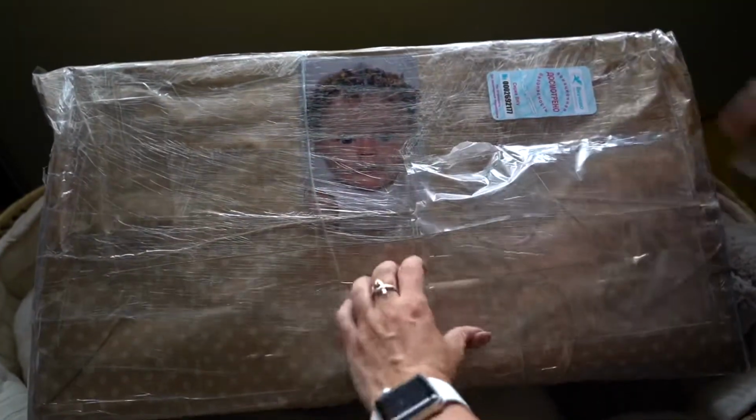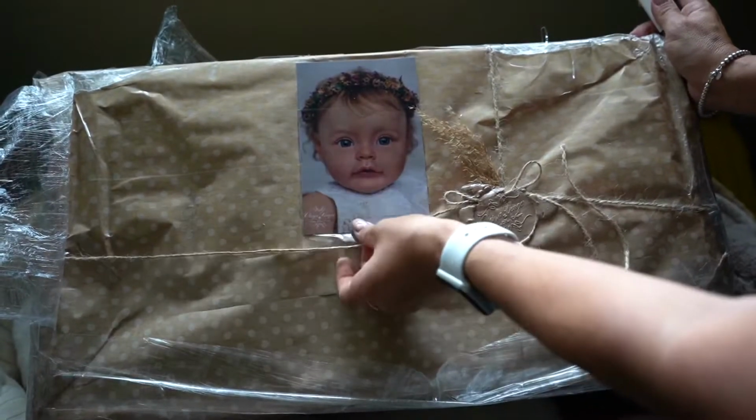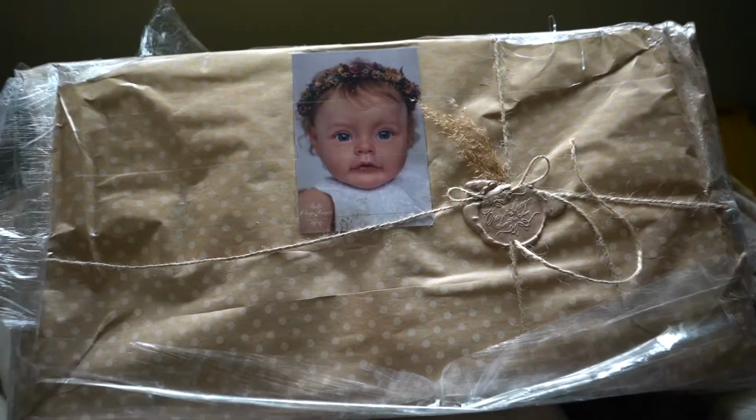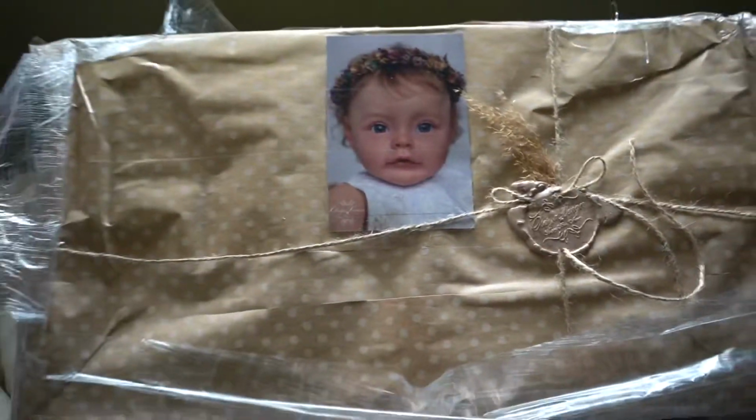Hi everyone, so I was finally able to get my little SueSue home. As you can see, she is in this box, and look how pretty this seal is from Olesya. So pretty. So let's open the box.